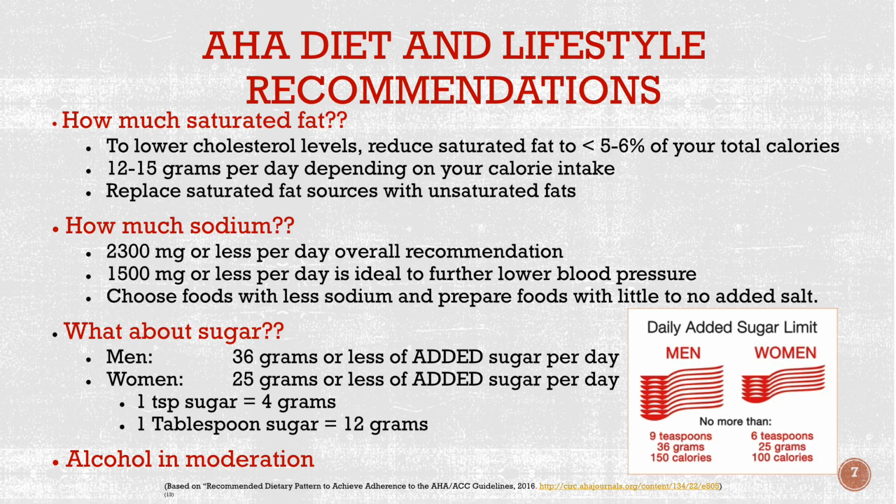The final dietary recommendation is to consume alcohol in moderation. While small amounts of alcohol, such as red wine, can have some health benefits, larger amounts can have a negative impact on our health. Moderation with alcohol is defined as 2 drinks or less a day for a man, 1 drink or less a day for a woman, and a drink is defined as 12 ounces of beer, 5 ounces of wine, 1.5 ounces of 80 proof liquor, or 1 ounce of 100 proof liquor.